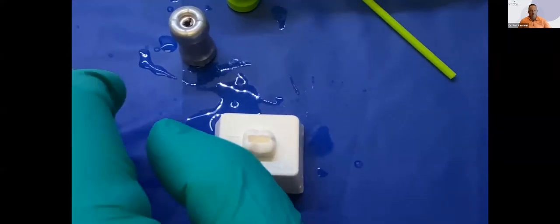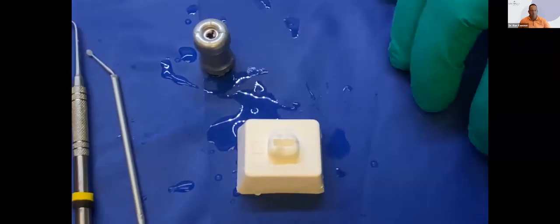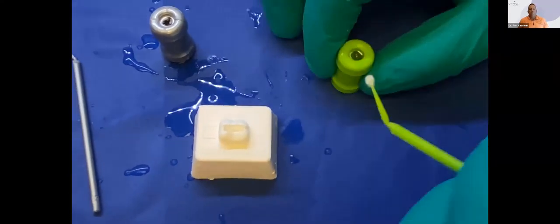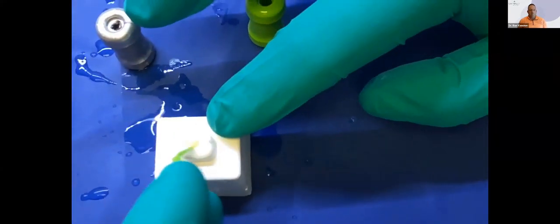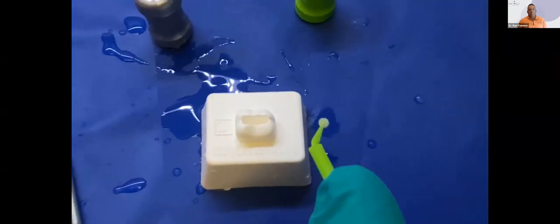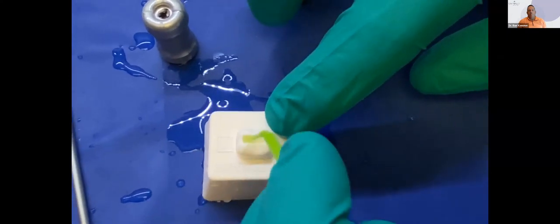If I were just to rinse that off and leave it alone and put a restoration on it, the restoration would turn black. What I'm going to do now is apply potassium iodide. The potassium iodide undergoes a chemical reaction with the silver fluoride, and as it reacts in the mouth, this will turn a dental-like color, almost yellowish. When I keep applying it, it'll turn back clear. Obviously, here on the model, it doesn't do that, but in your mind's eye, you can figure out what happens.